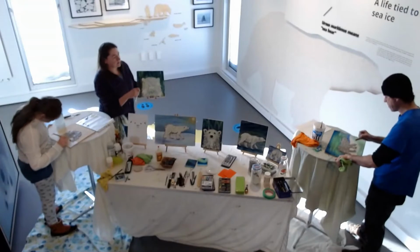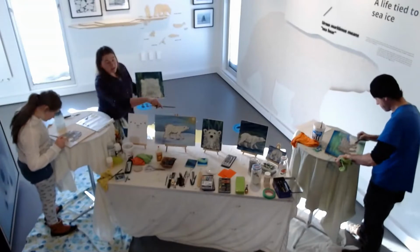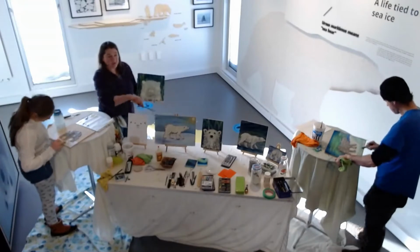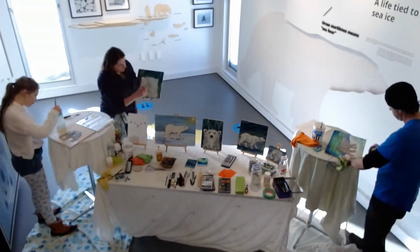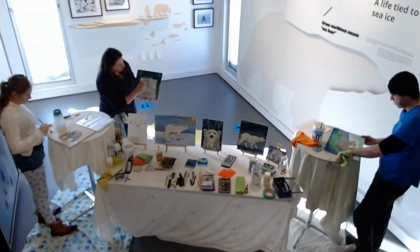Being wet, yes. And when we did these ones here, we waited until the bears were dry. So I would recommend that. We're just rushing through it a little bit right now.